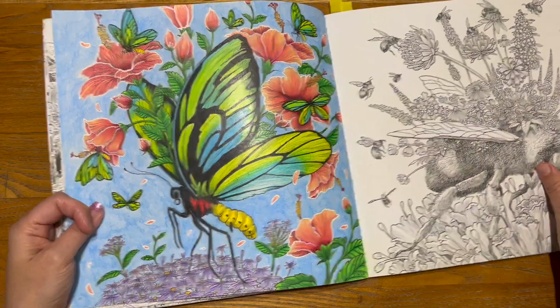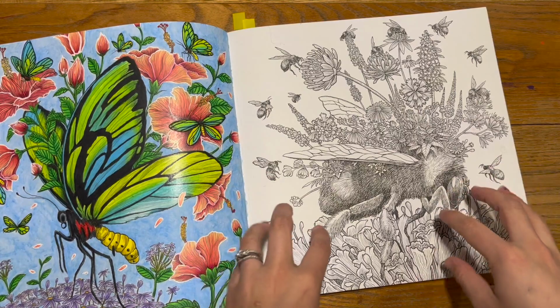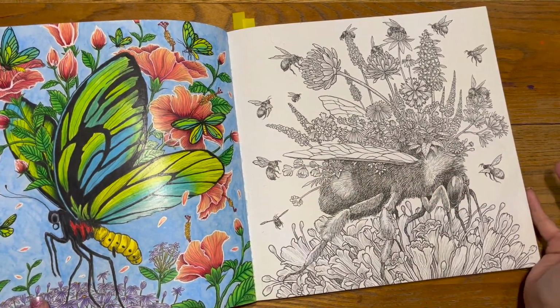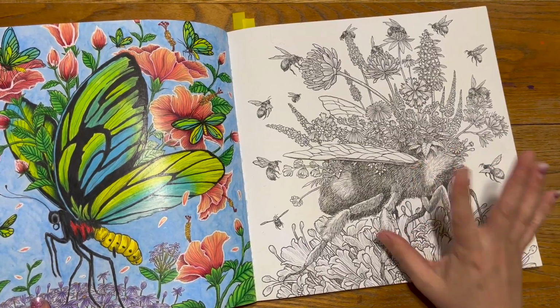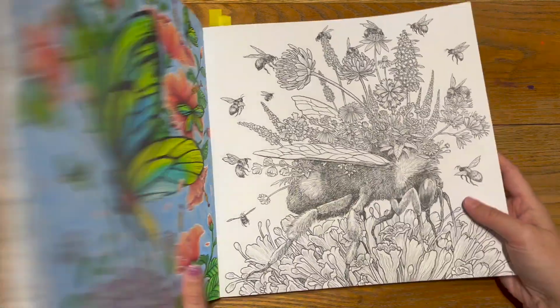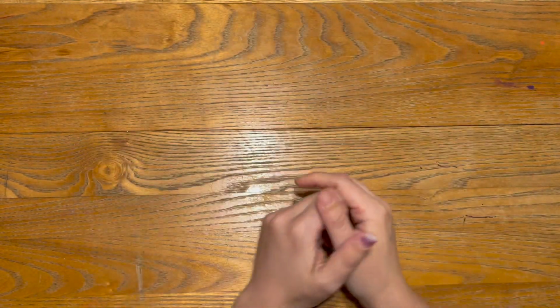I'm actually doing this one as a buddy color with a friend of mine. Now, I'm going to be starting this one as soon as humanly possible, probably in the next day or two. So can't wait. This is going to be a beautiful double page spread when I'm done with this one. Fragile World by Kirby Rosanes, and that is all of my Kirby books that I got to last year.